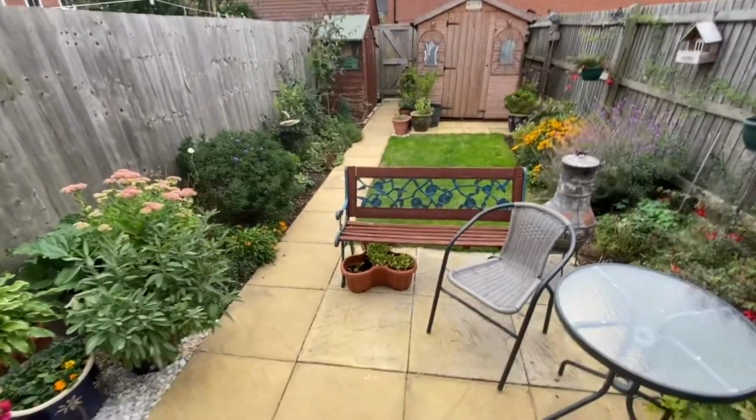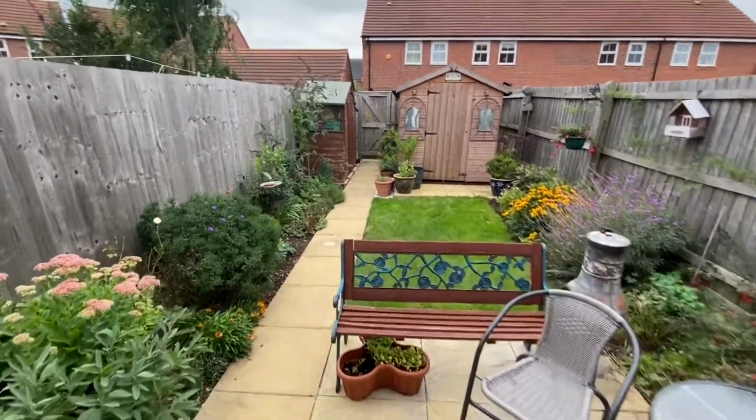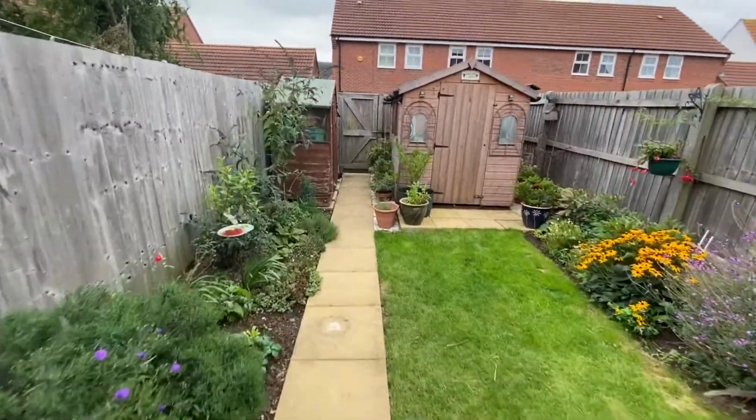The garden to the rear is a very manageable size, offering lots of shrubs and trees for keen gardeners.